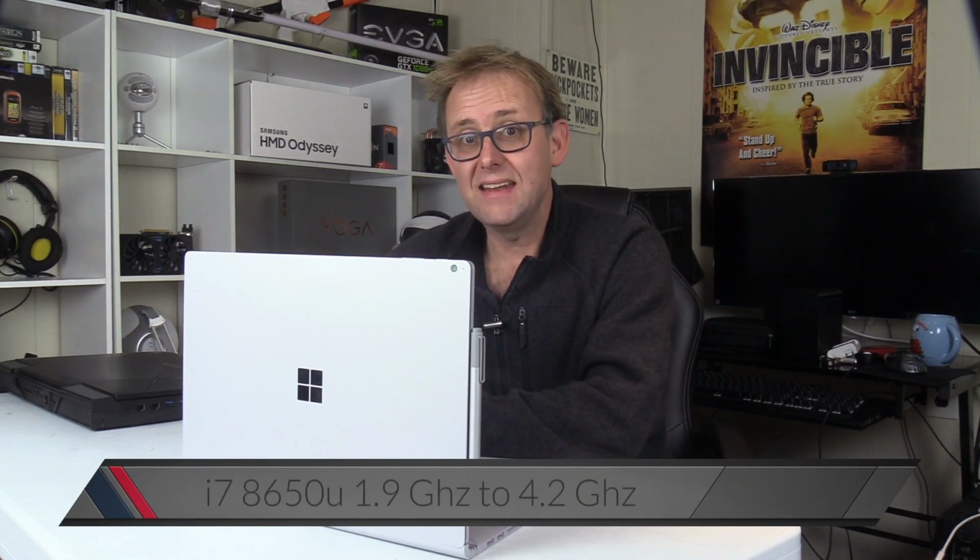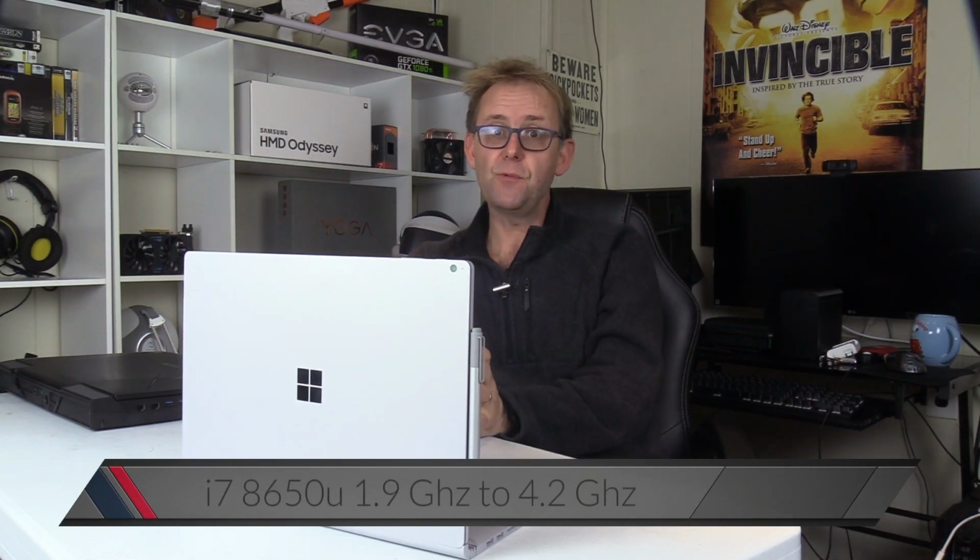Okay, so now moving on to the Surface Book 2. There's a 13.5-inch available with a GTX 1050, but today I'm looking at the 15-inch that starts at the bargain basement price of $2,500. Yep, that's a lot of money for the base model, which is the one I actually have here. Now all models have a quad-core i7-8650U CPU, which is a 15-watt part with a base frequency of 1.9 GHz, and it turbos up to 4.2. It has hyper-threading, so the operating system will actually see 8 threads.